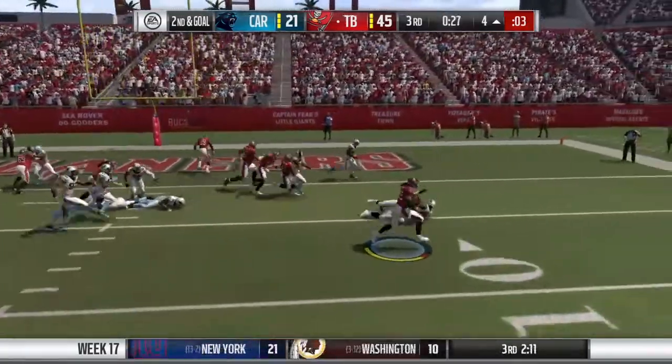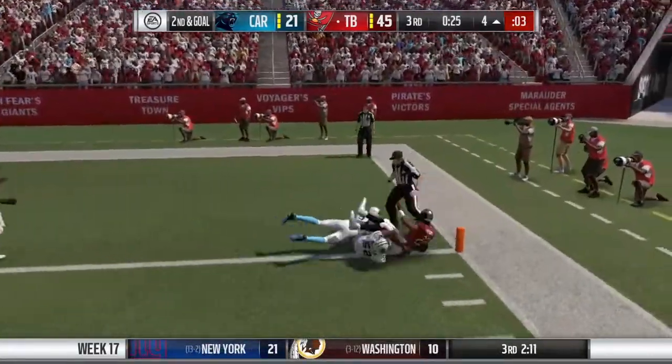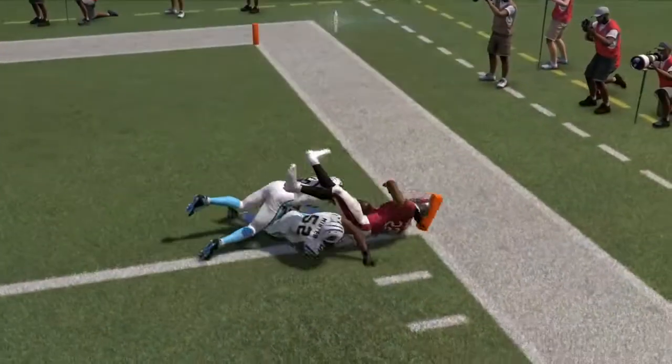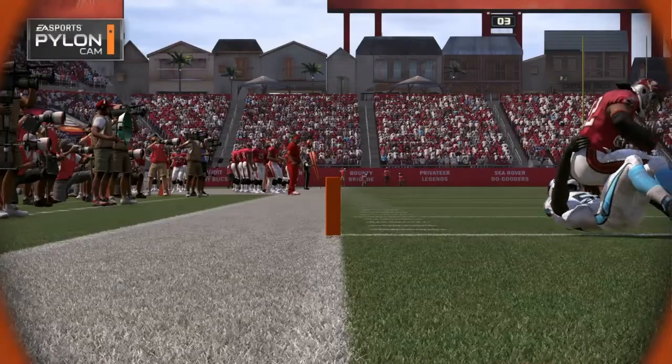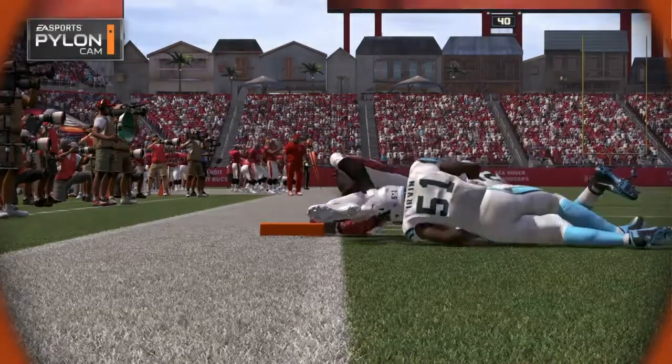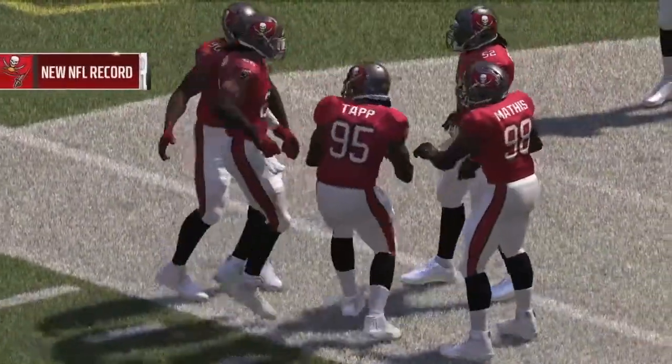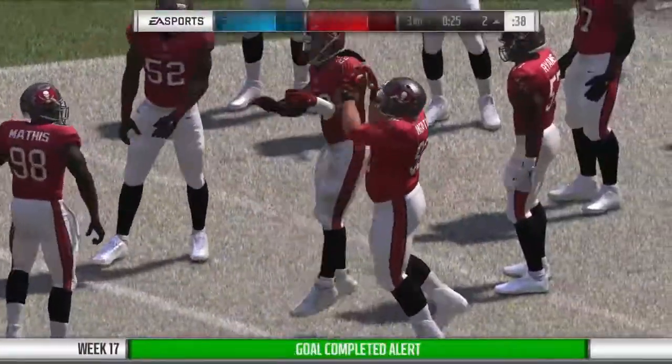The pitch to Henry. And he's in. Touchdown, Buccaneers. Derrick Henry with touchdown number 29, two short of LaDainian Tomlinson's all-time record of 31. And this Buccaneer offense, they're running away with this one.